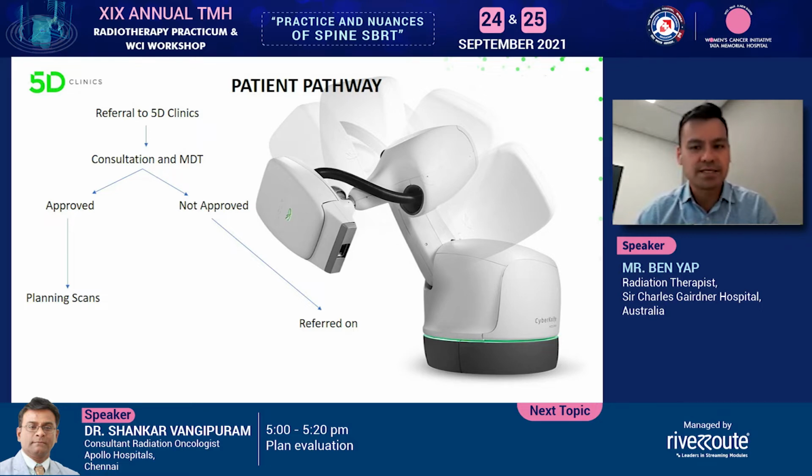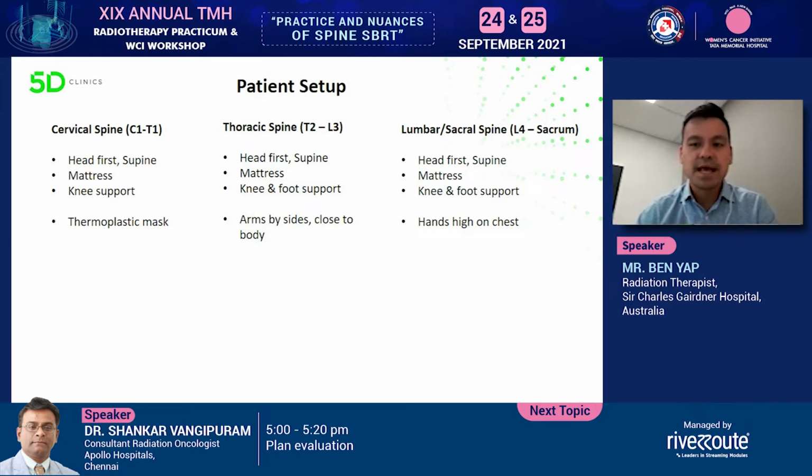Before we go on about planning scans, we need to briefly touch on patient setup, as this will have a large impact on our planning and treatment delivery. As you can see, all our patients are scanned head first and on their backs, or supine, on a mattress. However, depending on the target area or site, there may be slight changes. The whole point is to maximize the potential for the Cyberknife to do its job. For example, for cervical spines, because it's in the neck area, we have our patients immobilized with a thermoplastic mask and a rigid headrest. For T-spines, anywhere from T2 to L3, our patients are scanned with their arms by their sides and close to the body. For patients with lumbar or sacral sites, which are mostly in the pelvic region, our patients have their hands high on their chest, and they're scanned as such.